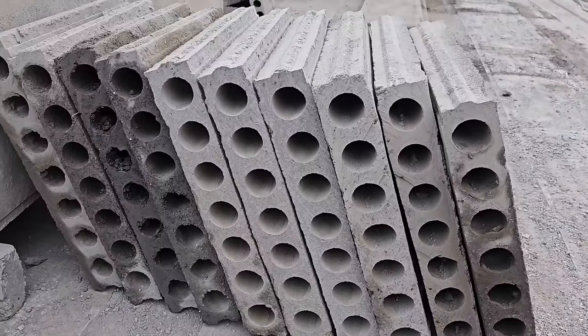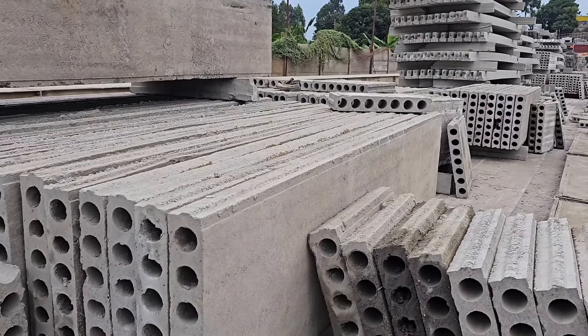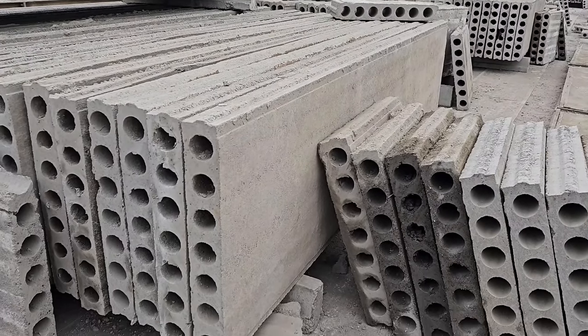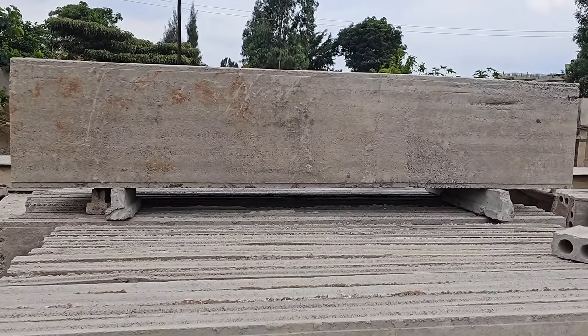Then with the hollow machine, or shimo, you know, sound doesn't travel through hollows, yeah? So somehow, ni soundproof. Like, huwezi sikia mtu wako kwa the next room. Like when you're here, the kids are in the bedroom, you can't hear when they're playing. Yeah, so I think panels are the way to go.